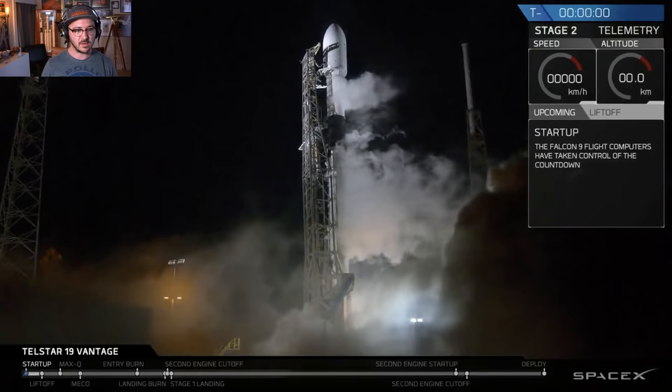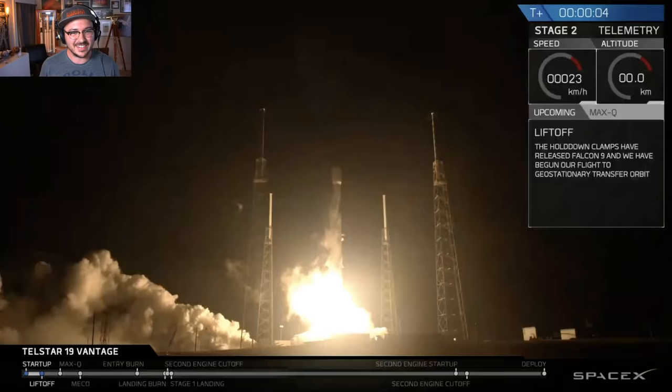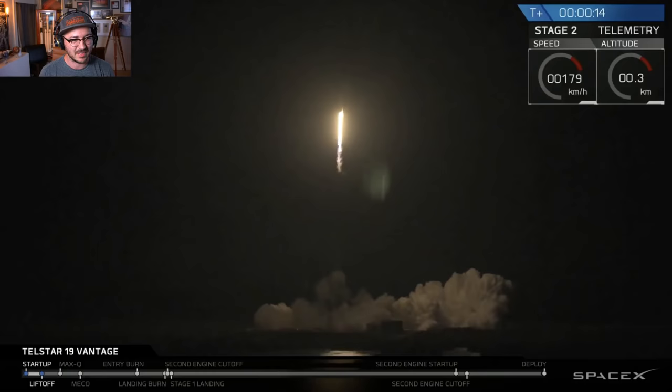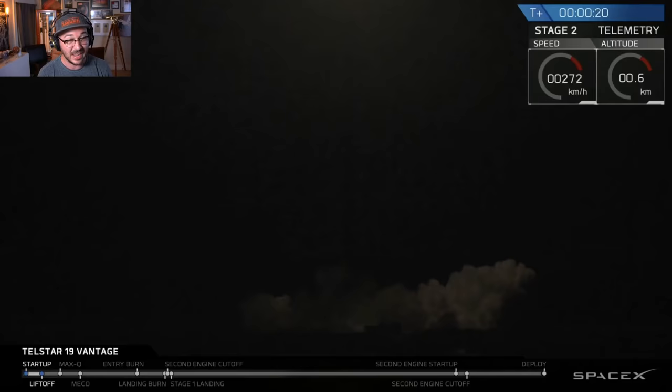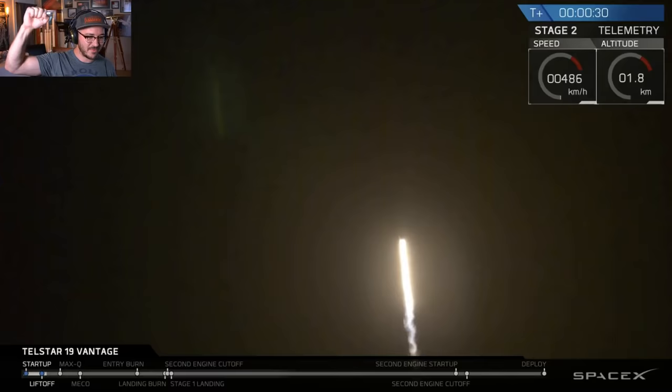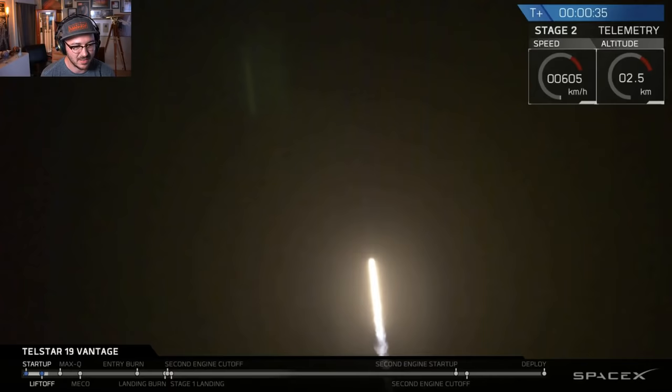1-0 ignition. Liftoff. Yes. Go Block 5, number 2. Do it, baby. Heaviest satellite they've ever launched, and they're going to recover it. It's amazing. Interesting sound coming off of this time.